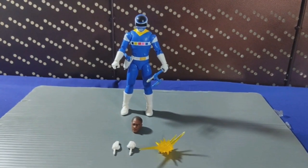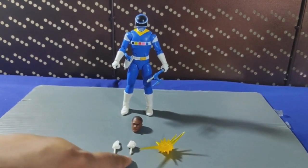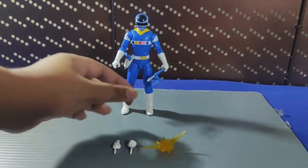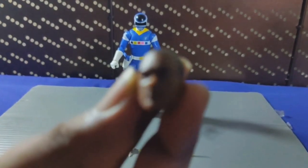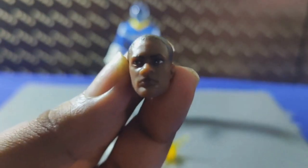First up, let's unbox the In-Space Blue Ranger. The figure features an impressive level of detail, with a smooth finish on the suit and an accurate helmet sculpt. The In-Space Blue Ranger, also known as TJ, is a courageous and resourceful member of the Power Rangers In Space team, always ready to defend the universe from evil forces.